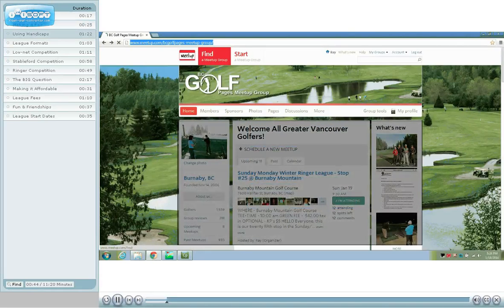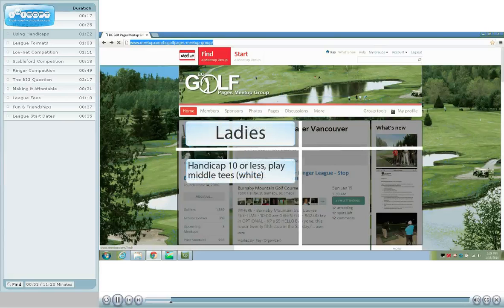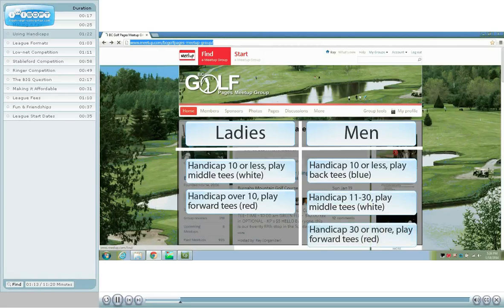In addition, handicaps are adjusted after each round we play, and your assigned handicap dictates which tee you play from. Ladies with a handicap of 10 or less will tee off from the middle tees, white. Ladies with a handicap over 10 will tee off from the forward tees, red. Men with a handicap of 10 or less will tee off from the back tees, blue. And those with a handicap between 11 and 30 will tee off from the middle tees, white. Men with a handicap over 30 will tee off from the forward tees, red.